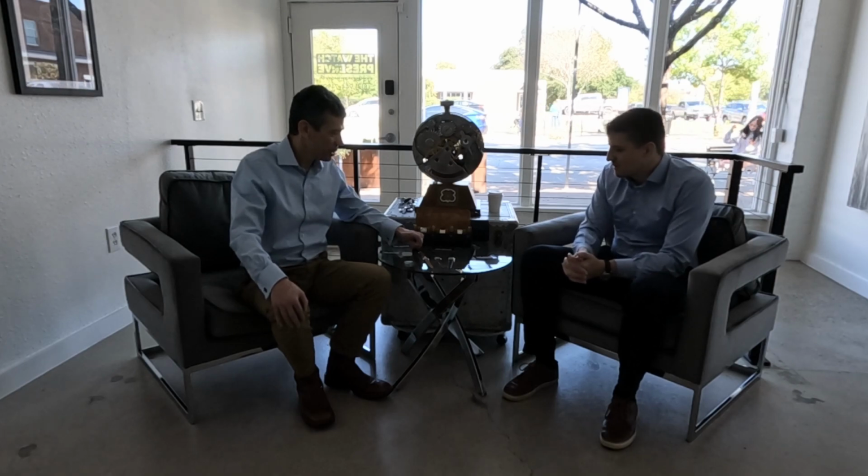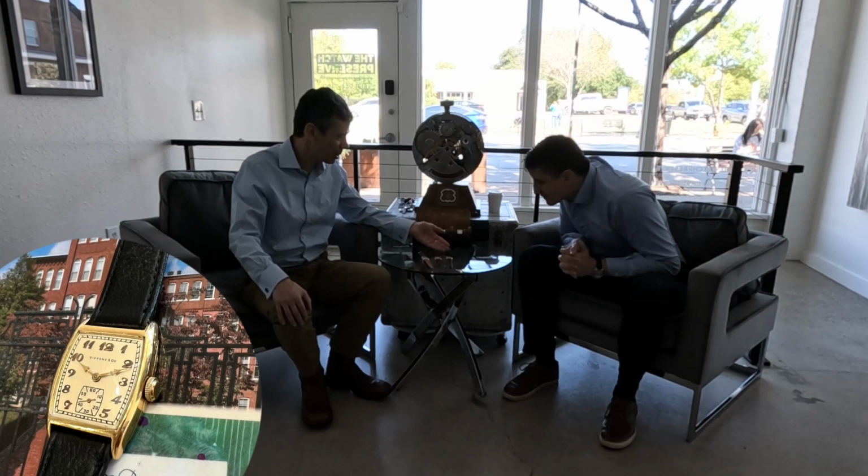This next watch is a Glenn Curtis. So this watch was named for Glenn Hammond Curtis, who was an early aviation pioneer, kind of credited with inventing the seaplane. He was big into early motorcycle production and was very instrumental in really early aviation. He was constantly feuding with the Wright brothers. Not so much over the first airplane, but over control surfaces, about how to make the plane bank and turn.